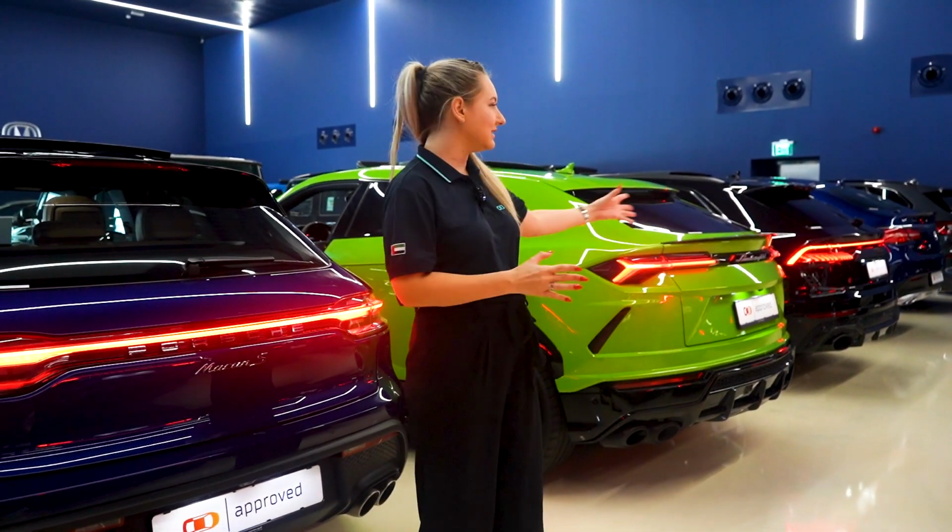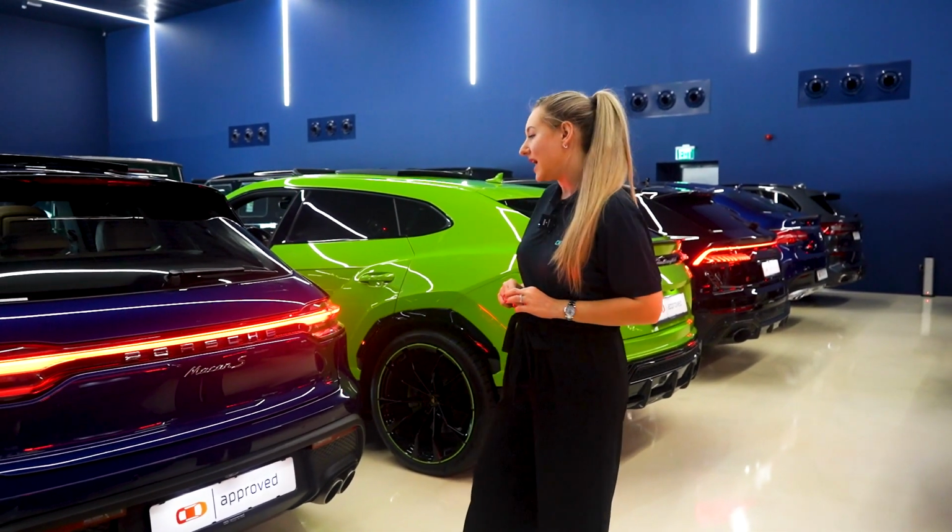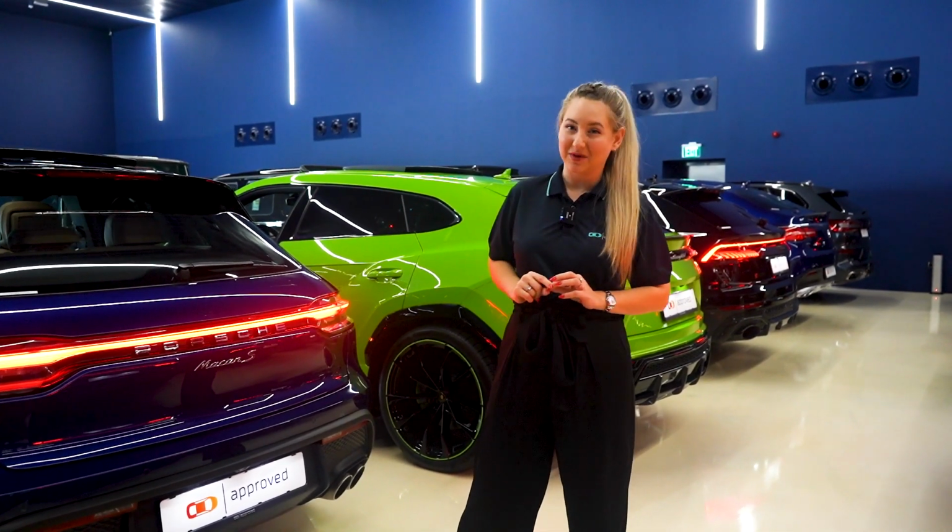As you can see, we're doing our daily routine of switching all of the cars, making sure the batteries are all good, prepared for test drives and clients to come and look at them.